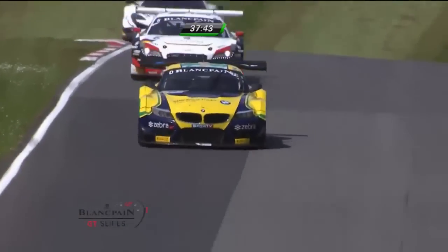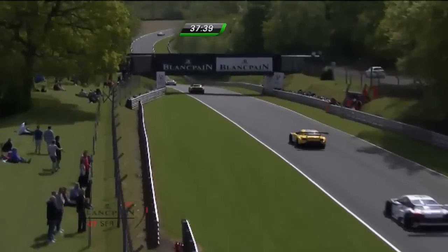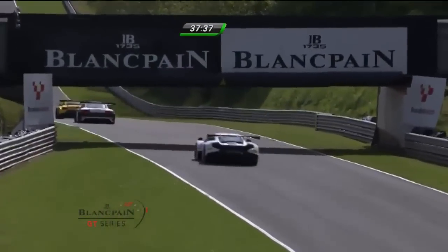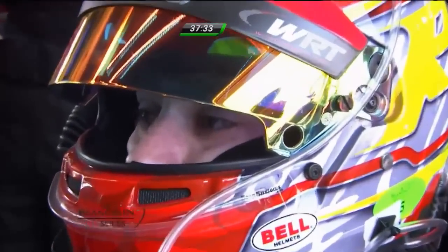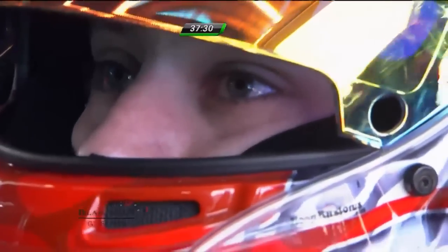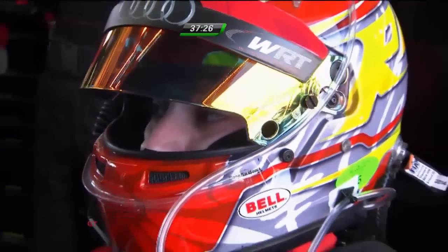So two young drivers, probably in terms of experience fairly equal, as opposed to the incumbents in their respective cars. Yeah, Walkinshaw has done less GT racing than Enzo Ide. Ide's done more there, but Walkinshaw has done more in other formulas. So you're right, they're probably sort of even.